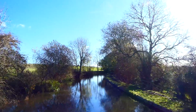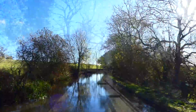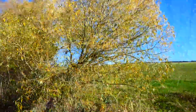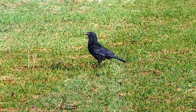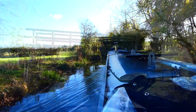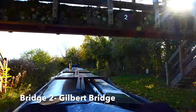Welford Wharf supplied local people with coal and wool, so I'm guessing that Mary Gilbert's two working boats carried those goods. And this bridge is called Gilbert Bridge.